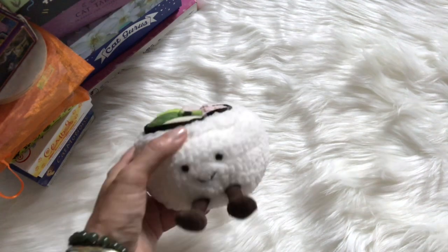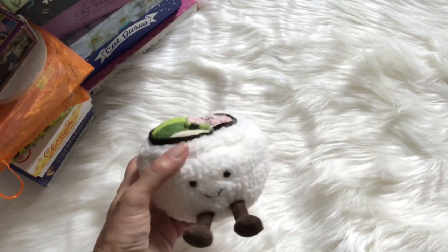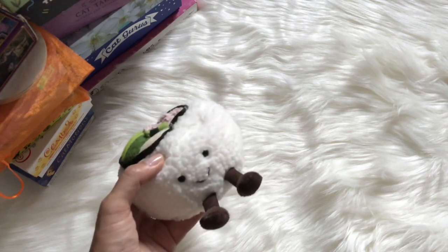My dude was like, you need to show off your stuffy collection. I'm like, that's a lot of stuffies. But hey, if you want to see my Jellycat stuffies, which are super cute, Jellycat makes cute stuff like this. This is a sushi roll, so this is Cali for California sushi roll. But yeah, I have a bunch of little cute stuff like that.